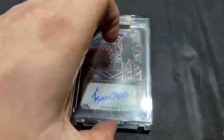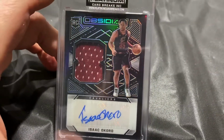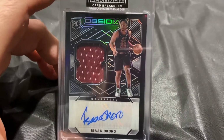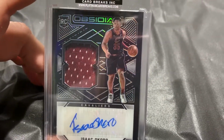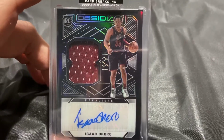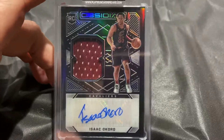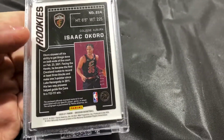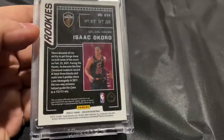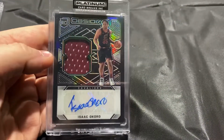And the big mamma jamma of the day, Obsidian RPA Isaac Okoro. Come on now, you guys already know your boy buys up all the Okoro. If he ever becomes anything, I'll be a wealthy son of a gun. But if he doesn't, it doesn't matter, so I'm still gonna keep it. That's numbered out of 99, I believe. Yeah, 65 out of 99. Just really, really slick. Got an amazing deal on that.